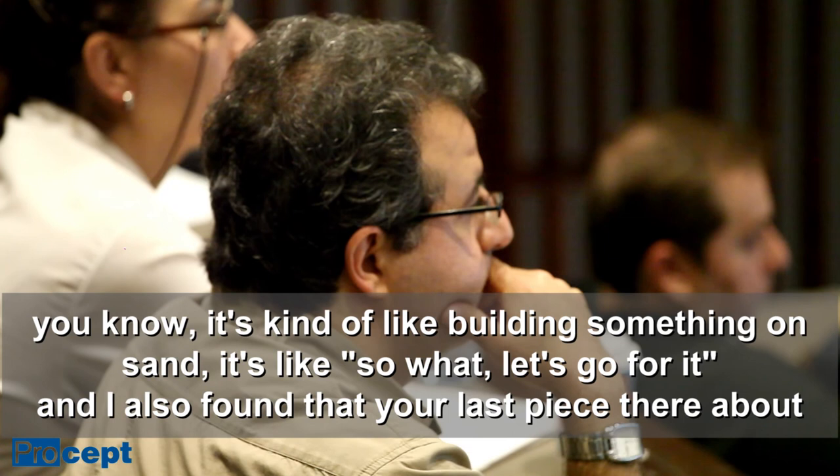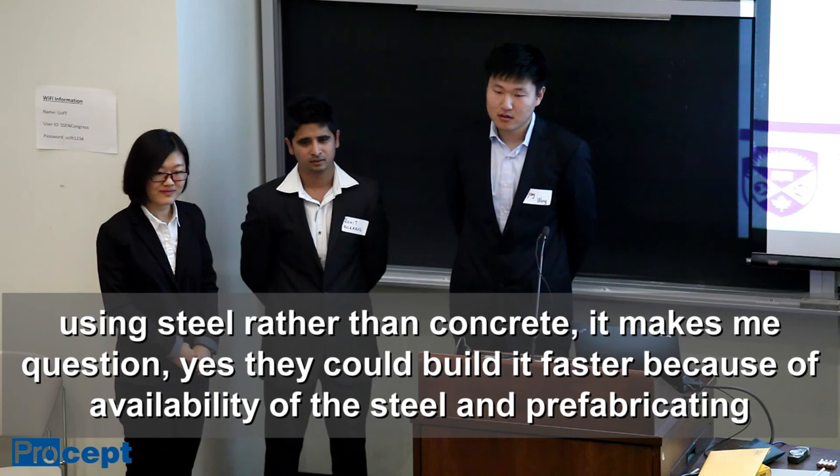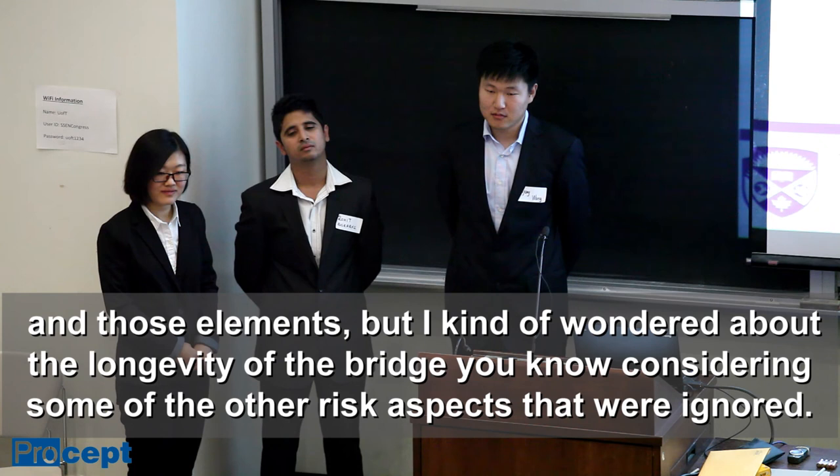And I also found that your last piece there about using steel rather than concrete makes me question. Yes, they could build it faster because of availability of the steel and prefabricating those elements, but I kind of wonder about the longevity of that bridge, considering some of the other risk aspects that were ignored.